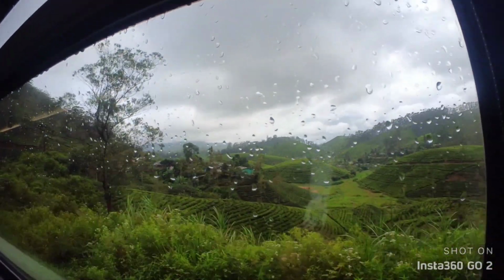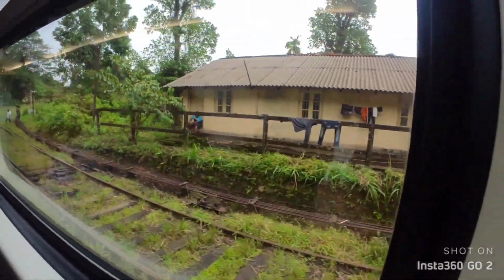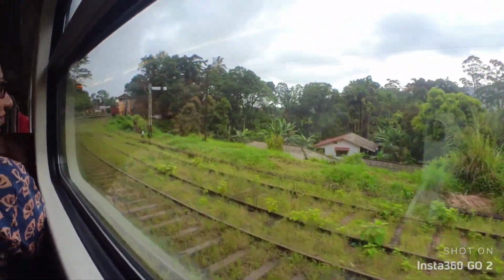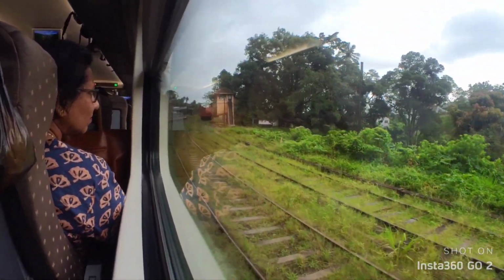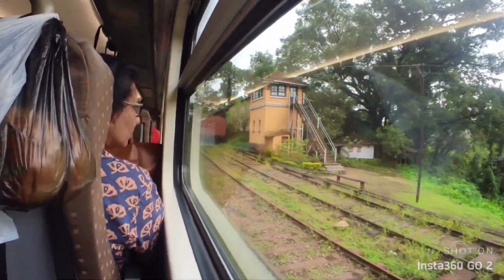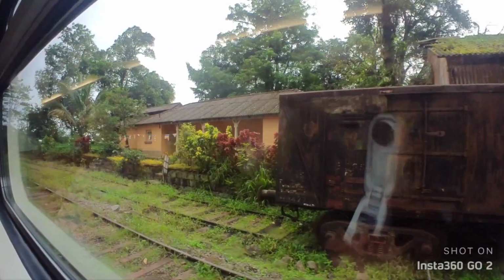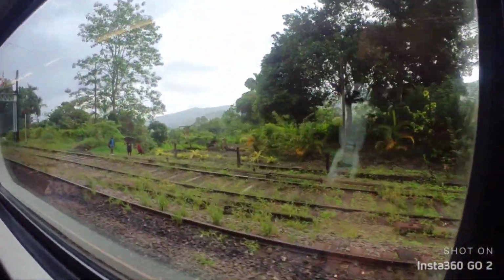Beautiful landscaping. This is the existence of life. A look at another station which is about to come. This is another station that we are about to reach, and it's Galboda train station on the way to Nuwara. Galboda railway station.